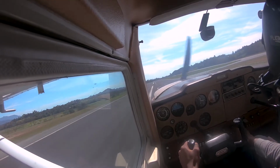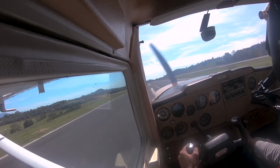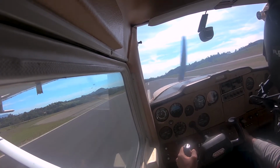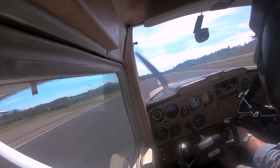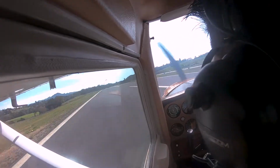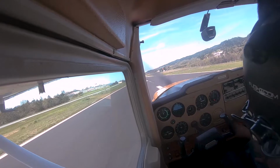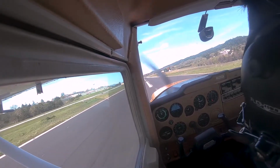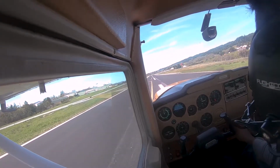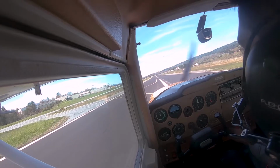We'll take the next one. Okay. Come off the throttle. Nice landing. Thanks. A little bit left of center line. Yeah. But it's been a while. It was a gentle touchdown and it was good. And you're landing a little downhill in this direction, you know, so the perception is a little different.